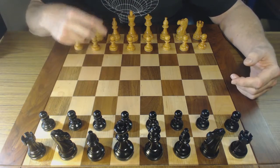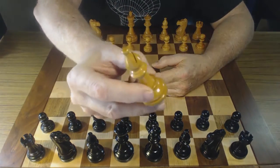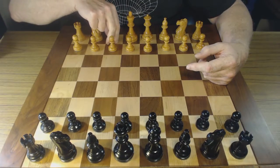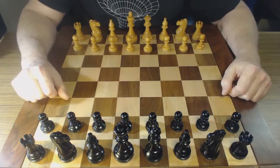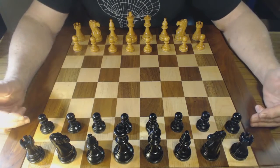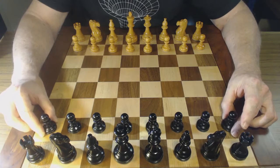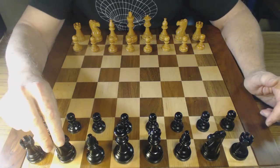The light pieces are probably made of boxwood, but they're considerably darker than the new pieces that I purchased, and I'll be showing here in a minute. Boxwood is used in high end sets and in some low end sets, and the dark pieces here are probably ebonized boxwood. They're probably boxwood as well that have been colored. True ebony is very expensive, and it's only used in high end sets.